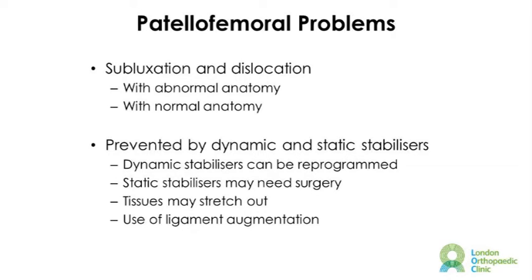As I say, there are the dynamic stabilizers that can be reprogrammed, but there are also the static stabilizers. We're becoming increasingly aware of the medial patellofemoral ligament. The MPFL is one of the stabilizers. It's really a condensation of the capsule on the medial side. And if you do get a lateral patellar dislocation, often it can't be reprogrammed without surgery.